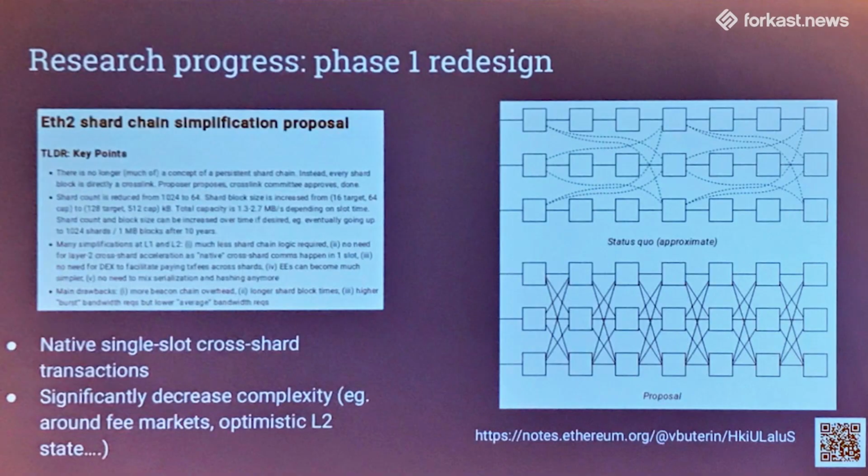At the same time, phase 1 continues to be worked on. It saw a fairly significant simplification fairly recently. The simplification basically says instead of having shards talk to each other once every 10 minutes, so that you need fancy layer 2 protocols if you want to move your stuff around more quickly, we just have shards talk to each other every 10 seconds, and we do the work of making that happen efficiently enough.